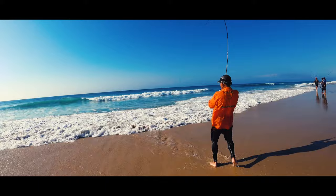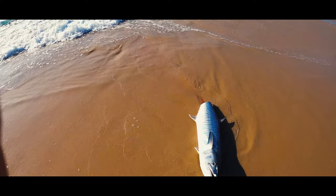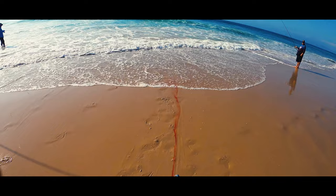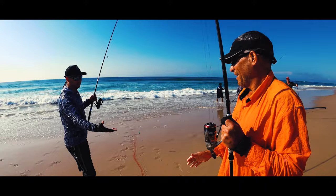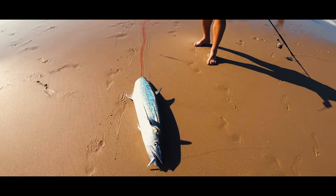And that is a giant kuta. Got eaten by a shark. Oh no. Sorry about that. But this is dinner for the lodge. Well done. Well done. Jesus, well done. That's a big fish.